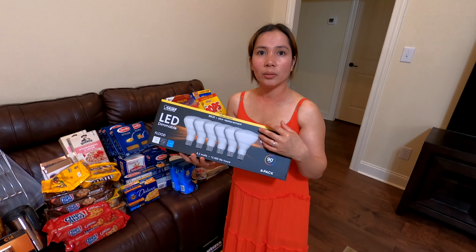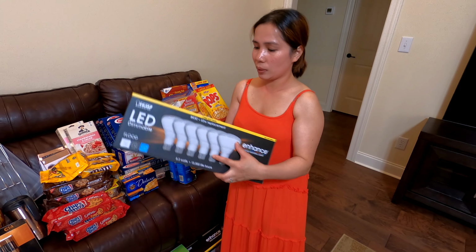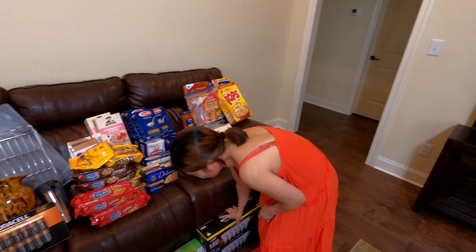It's not the wrong size. It's just not bright enough. We wanted brighter lights. This is the yellow one, right? Yeah, we want a bright white. Okay. So of course the Cetaphil.